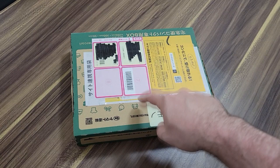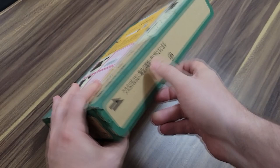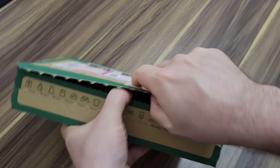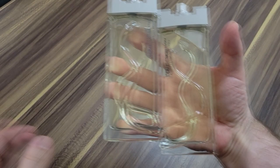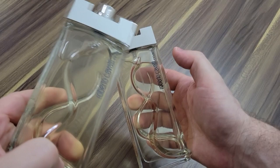And this came out in, actually, let me open this up first and then I'll tell you what it is and what's interesting about it. And I'll tell you what it smells like because it's not sealed inside a box. So let's get this thing open. All right, here they are. Actually, two of these came together. This was a set of two. Take a look at this. So I'll tell you what this is. Roberto Cavalli Man. So this came out in 2003.